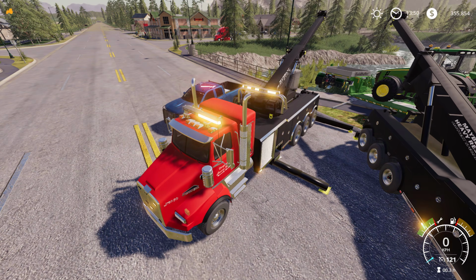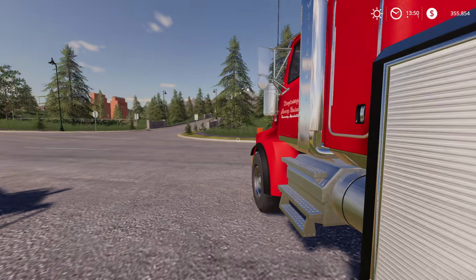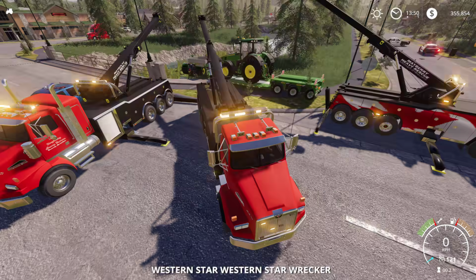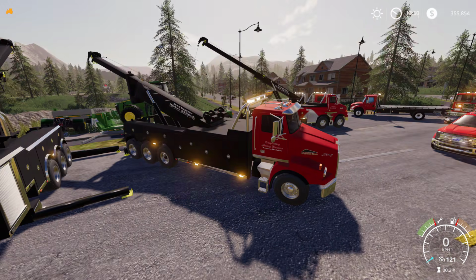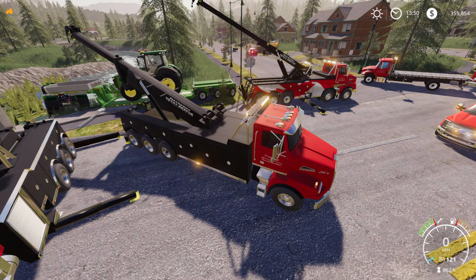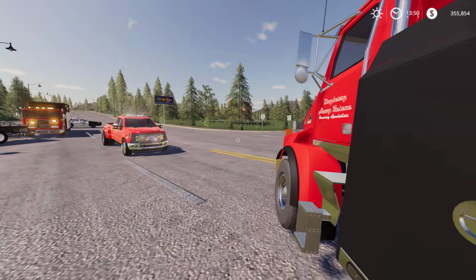The other thing with this mod too, if anybody ends up playing around with it, you have to have the engine on for the winch to work as well. You've also gotta hit B for the winch to turn on, but the engine of the truck has to be on too. Okay, just pulling it in. Oh. Okay, got some weight to it. Just lift the truck up there.